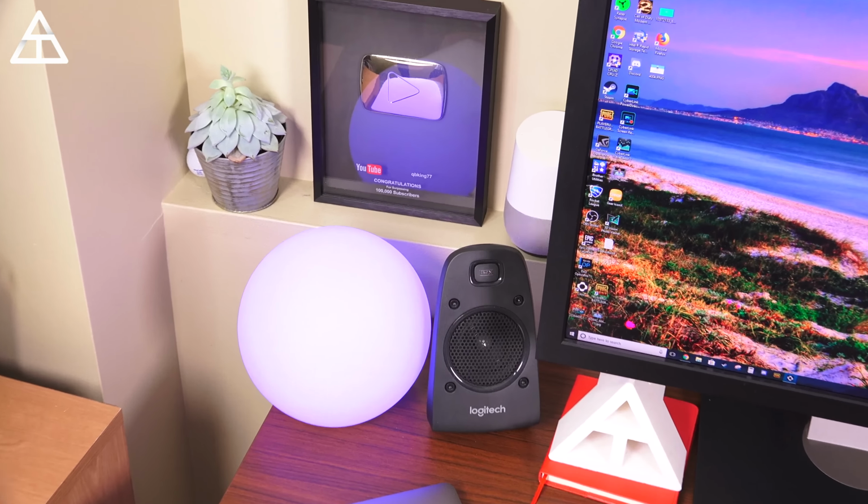Oh, and check out this golf ball. Let me reach over and grab it. So see, check this out. My buddy Nick got it for me. He knows I love to golf. Put it up at the top. You'll see it says QB King 77. And down at the bottom, it says Your Tech Simplified. So a really cool gift. He actually got that for me for hitting over 100 million total video views.